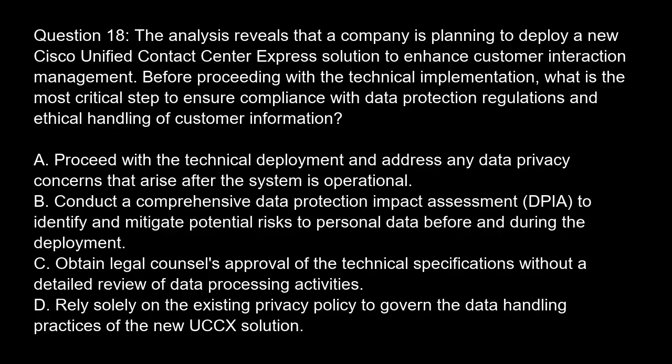Option A. Proceed with the technical deployment and address any data privacy concerns that arise after the system is operational. Option B. Conduct a comprehensive data protection impact assessment, DPIA, to identify and mitigate potential risks to personal data before and during the deployment. Option C. Obtain legal counsel's approval of the technical specifications without a detailed review of data processing activities. Option D. Rely solely on the existing privacy policy to govern the data handling practices of the new UCX solution.